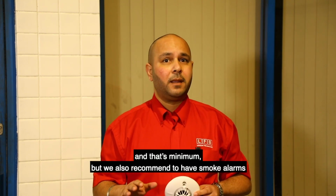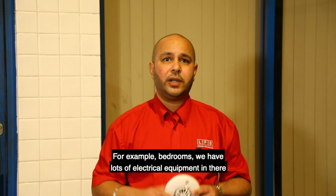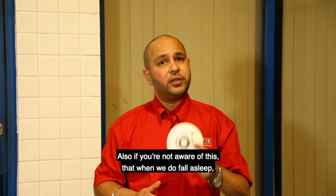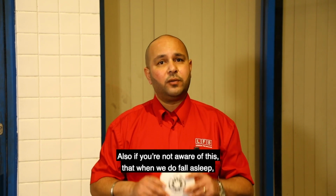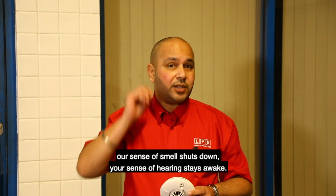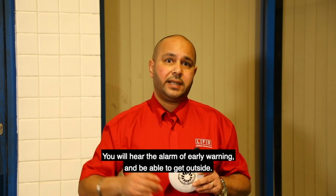Now that's minimum. But we also recommend to have smoke alarms in the rooms where there possibly could be a fire. So for example, bedrooms. We have lots of electrical equipment in there, which sometimes we forget to turn off. Also, if you're not aware of this, that when we do fall asleep, our sense of smell shuts down, but your sense of hearing stays awake. So we'll hear the alarm, have early warning, and be able to get outside.